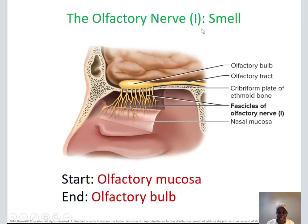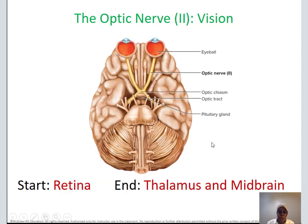What sense? The sense of smell. It starts at the olfactory mucosa, which is the lining of the nose, inside the nose when you smell something, and it ends in the olfactory bulb. Olfactory nerve, nerve number 1. Nerve number 2, the optic nerve. For what? Vision. Where does it start? Since it's sensory, it will start from somewhere to go to the brain.